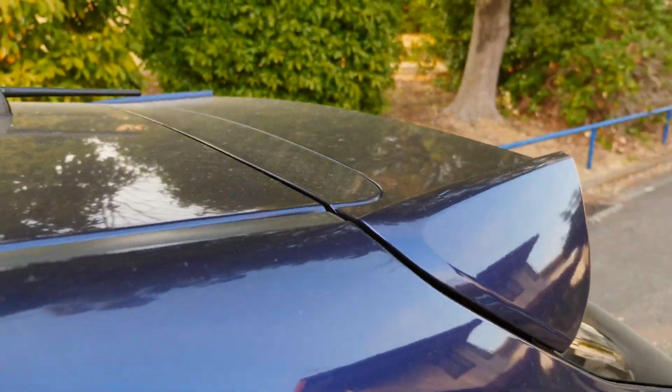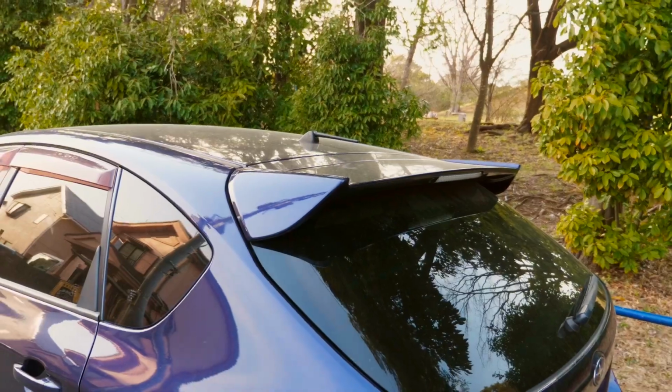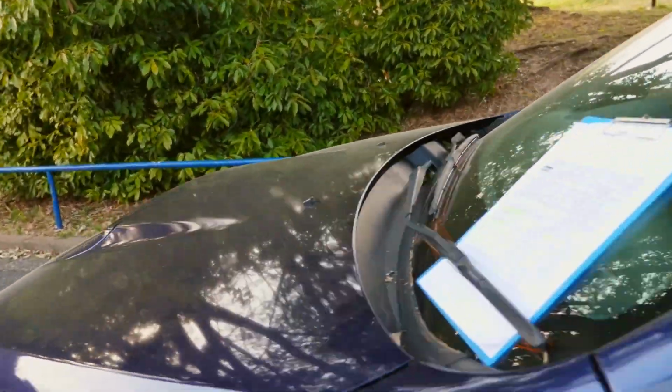Like the spoiler, it's slightly up at the back, and that's actually going to be an effective spoiler to reduce the drag on the back of the car. Hood's looking good.